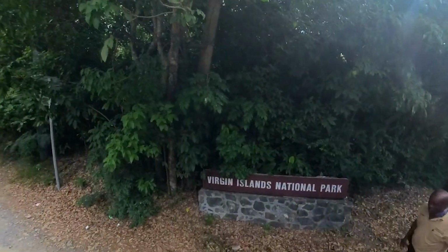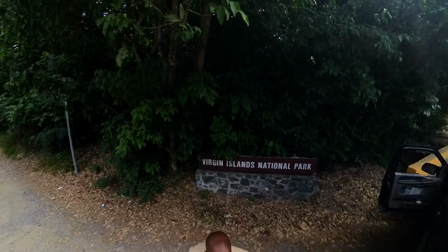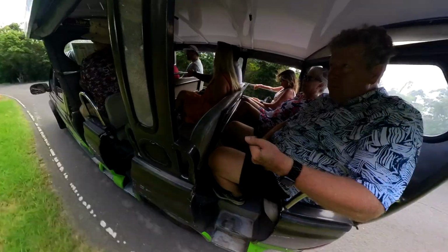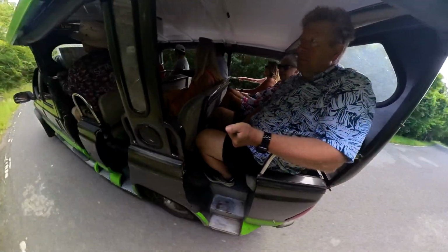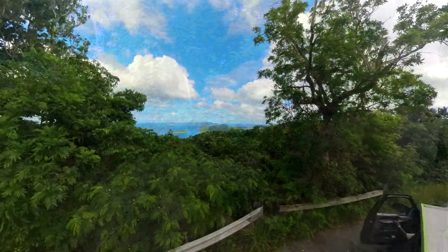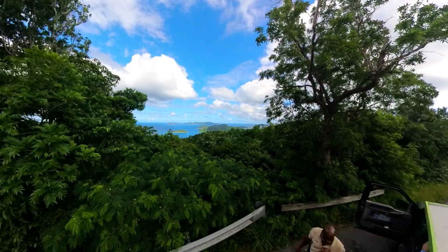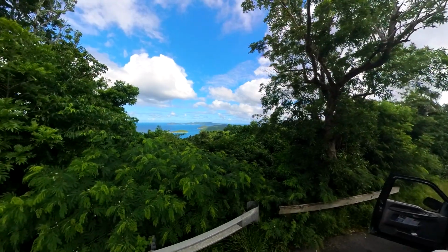Take a look over to your left, folks. You're already in the sign. That sign says Virgin Islands National Park. Good. Anybody who wants to step up the vehicle, maybe to look at the scenery area, take a photo or stretch your legs, you all folks are free to do so.